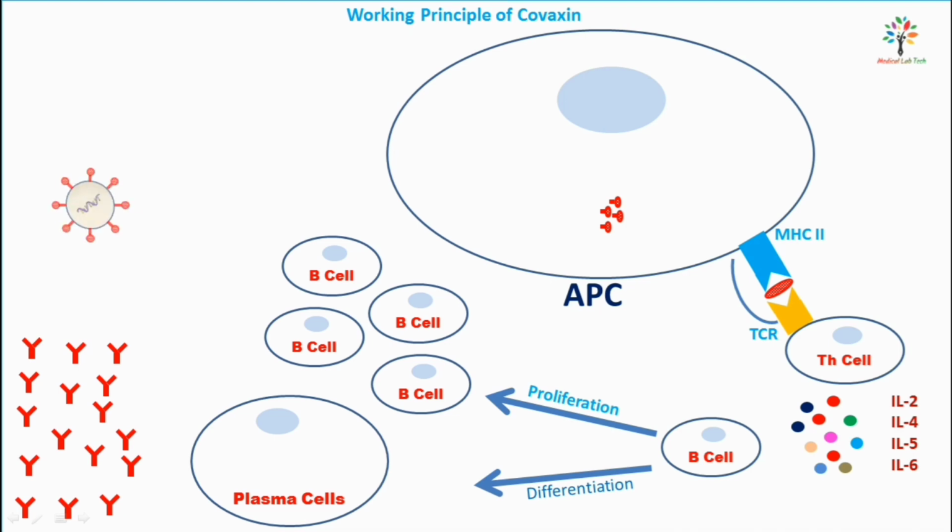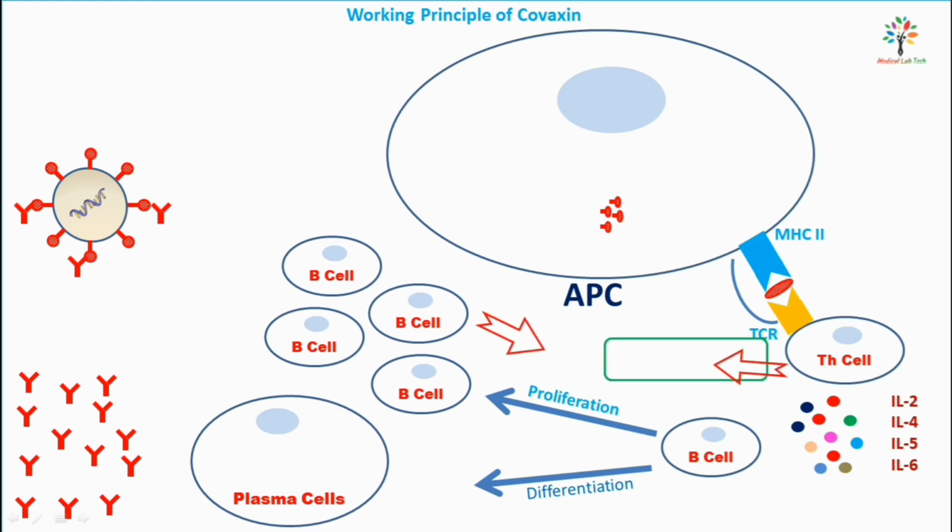What if a real virus enters the body? Then your antibodies will bind with the spike protein, prevent it from entering the host cell, and destroy the virus. Some of the T helper cells and B cells will remain as memory cells for future reference.